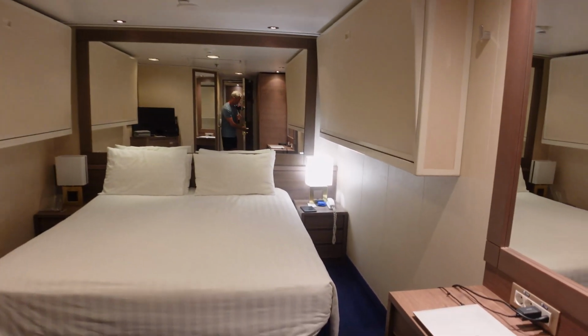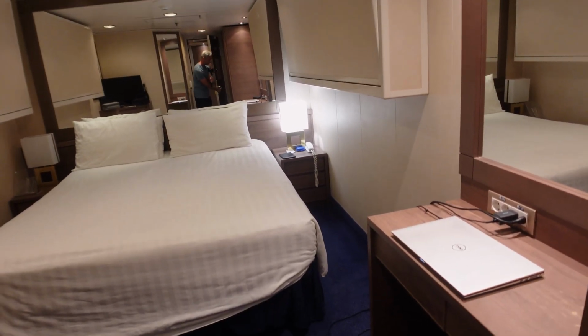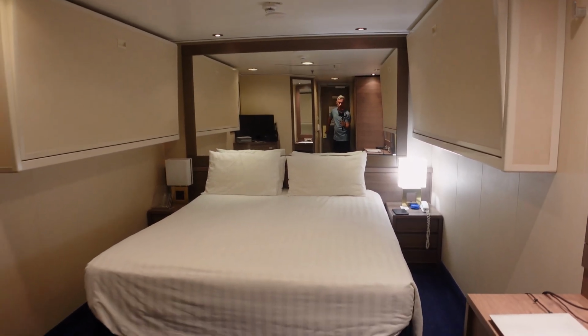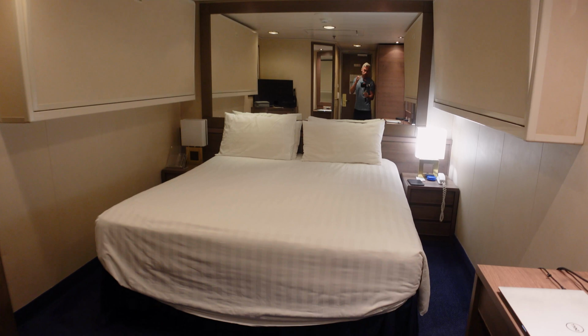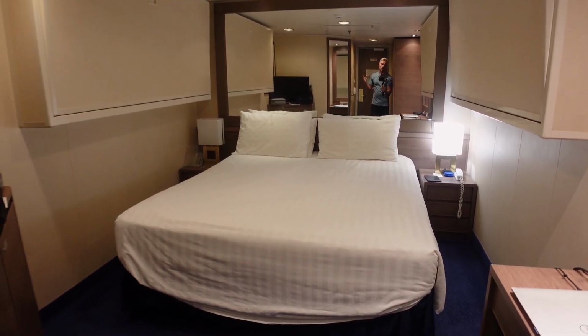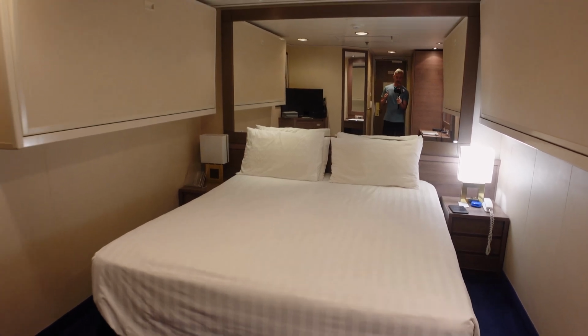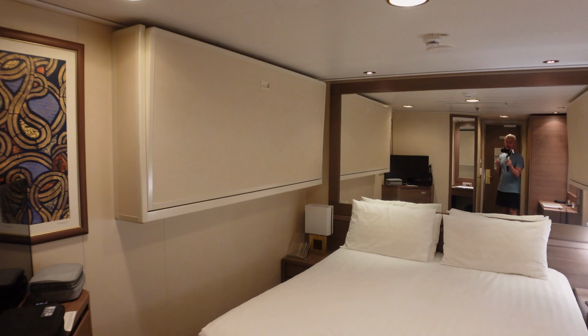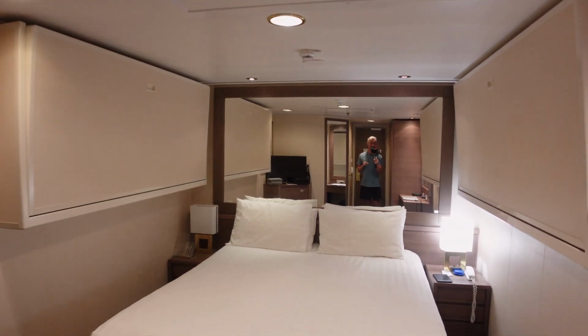Stepping into the room, you will see that this is an interior stateroom here on the MSC Magnifica. It is one that accommodates 4 people. So when I book my rooms on the MSC Magnifica, I'm going through their Bella experience, which is kind of like getting basic economy on a flight. I did not know that this room comes for 4 people. If I would have known that, I would not have booked this room.